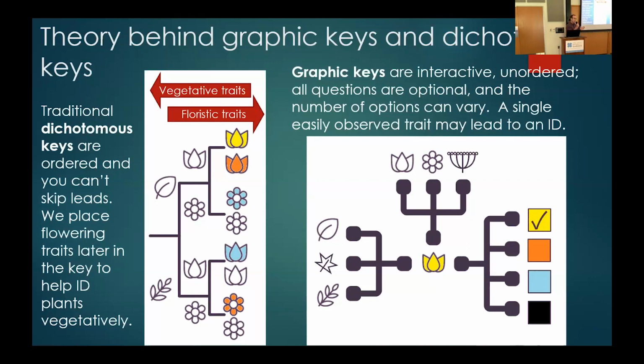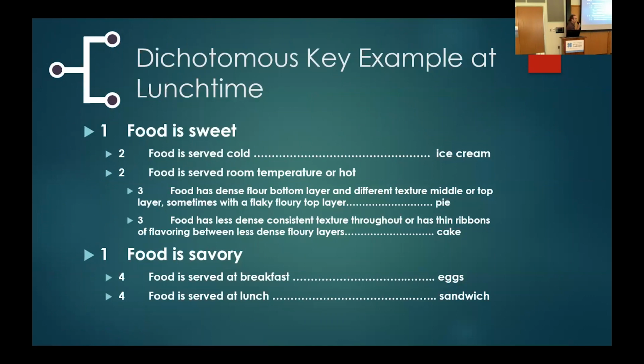So one thing could easily lead to an answer, but you could also check a couple of options where there is no answer. So all these different combinations are possible. And so there's different strengths to both. So an example of a dichotomous key, this is a lunchtime example, and we're trying to identify food.